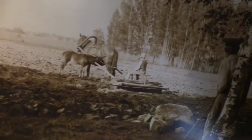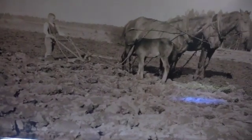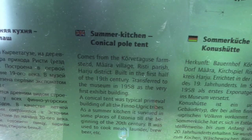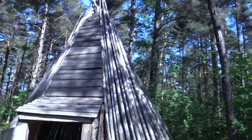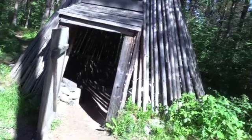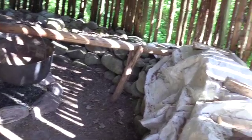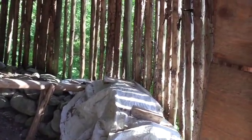See some of these implements that I've seen before in actual use. Apparently the purpose of that is to break up the clods the plow produced. Picture of the herding geese reminds me of the geese I saw in Cambodia. The summer kitchen conical pole tent. The same thing in a bigger version in Riga's museum. I wonder what the purpose of the pole tent really was. Didn't keep insects out, let smoke out. We draped with skins in case it rained.